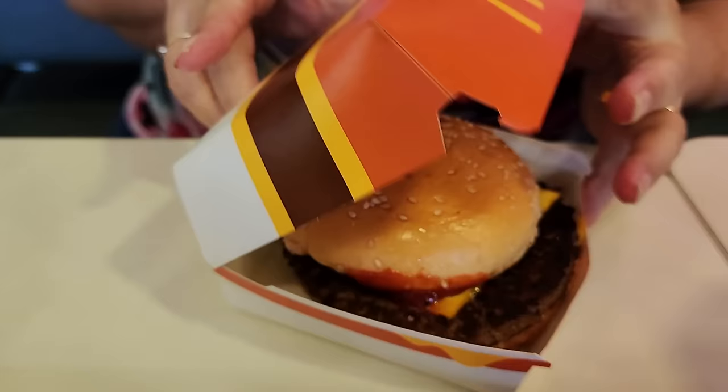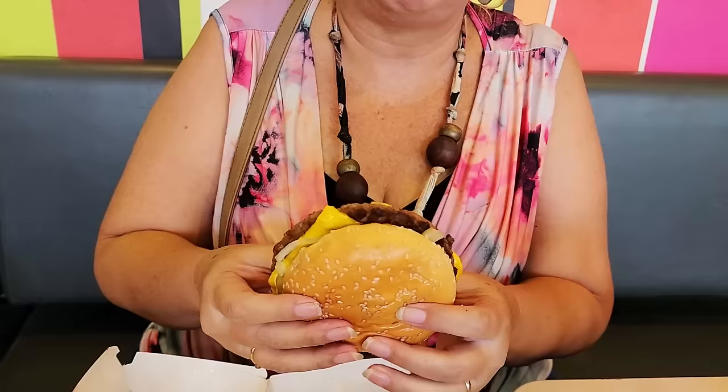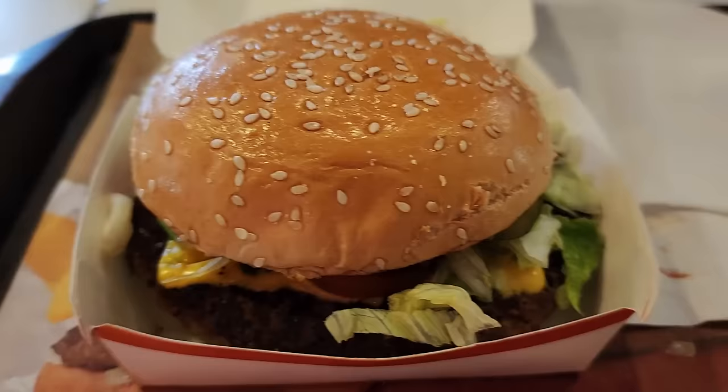A quarter pounder with cheese. Let's get our first look. Oh, wow. Actually, a really big patty. It's a massive patty. And genuine quarter pounder. Real McDonald's. Oh, awesome. What did you get? It's a quarter pounder deluxe. Let me show you. It's got salad on it.